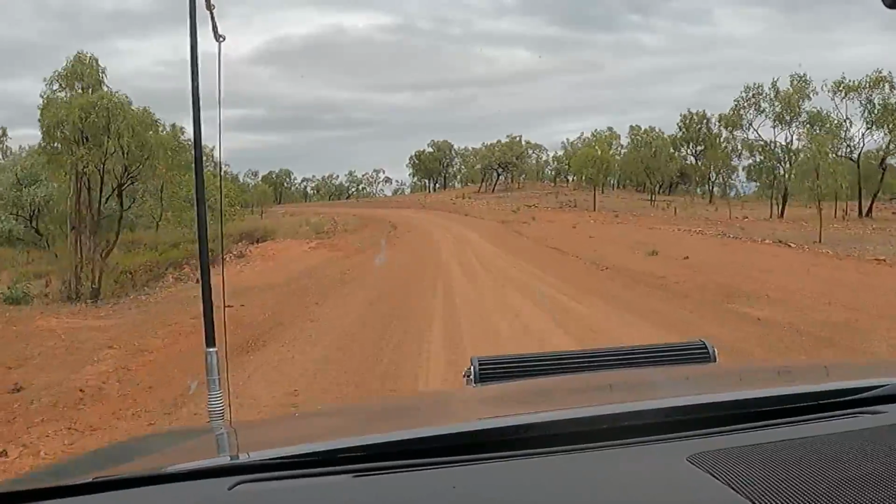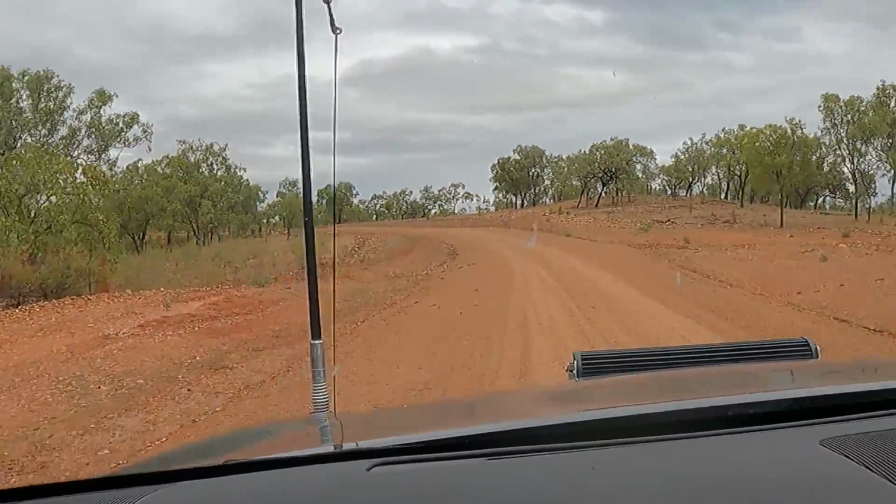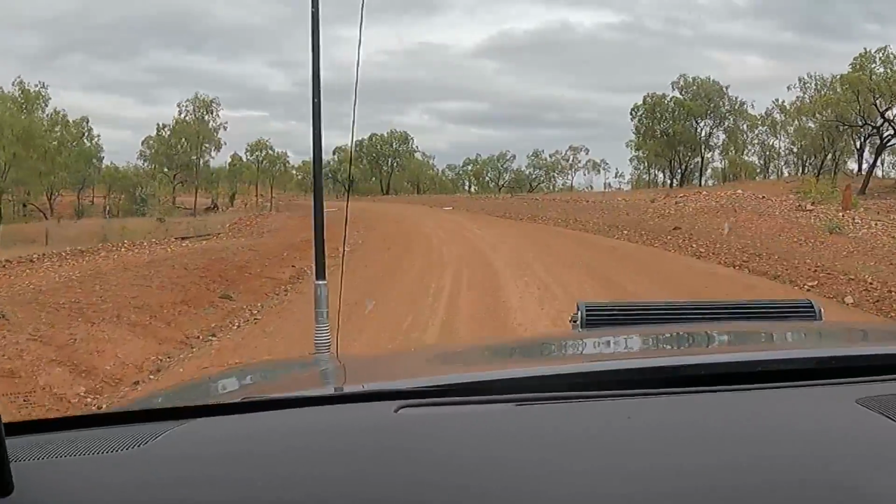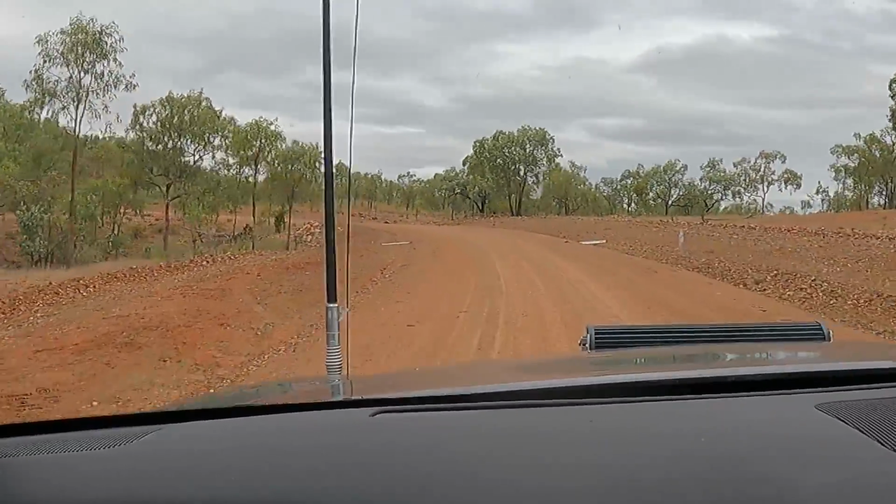There's 3 properties out here you can stay on. And the one we're staying on is Flat Creek Station. So we just thought we'd show you a bit of the road heading out.